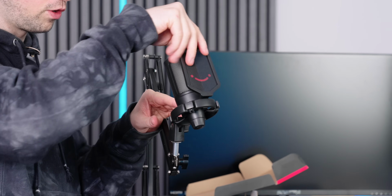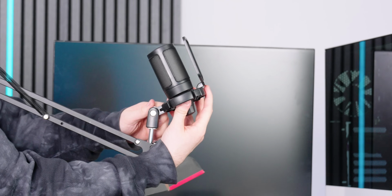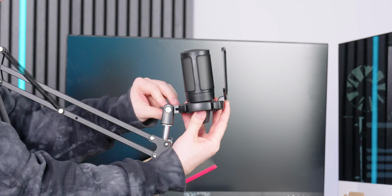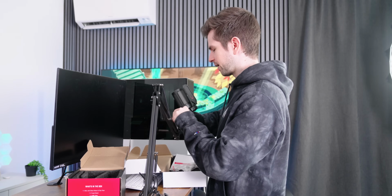I'm going to add it on top of the arm, and so the arm obviously is adjustable, and then you can loosen the mic itself, adjust it like this, and you have to rotate it a bit because this here is the pop filter. And so let's adjust the mic a bit. This is how you will speak into it. You can mute it on the top. This is a capacitive button.